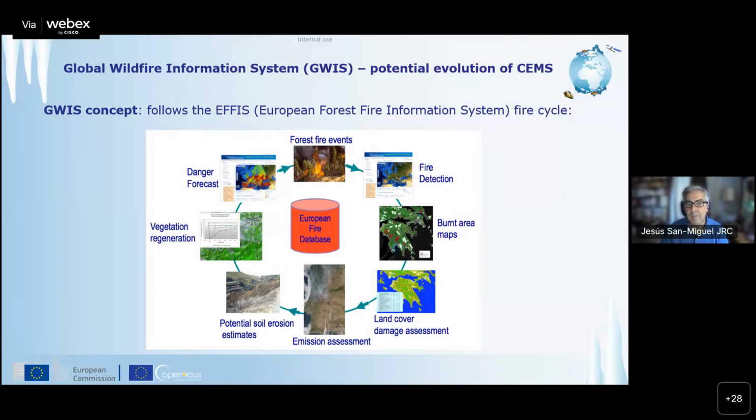This is a joint initiative of Copernicus, of the Group on Earth Observation, and also with a strong collaboration from NASA. In this system, what we do is we try to replicate the work that we've done in the European Forest Fire Information System in Europe. And we look at the fire cycle in the different phases. Before the fire events happen, looking at fire danger, then we monitor the events in real time, looking at active fire detection, burnt area maps. And once we have areas that have been burnt mapped, then we obtain byproducts such as the land cover damage, emissions assessment, potential soil erosion, closing the loop with the analysis of vegetation regeneration.